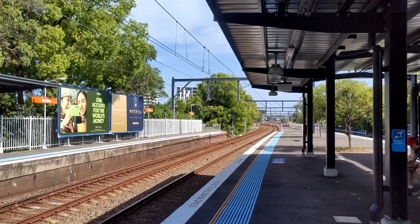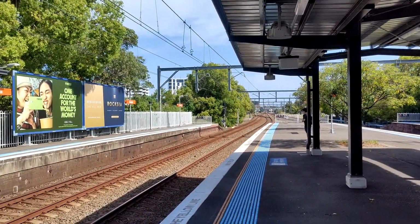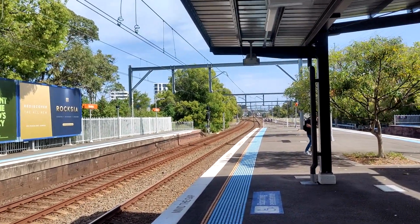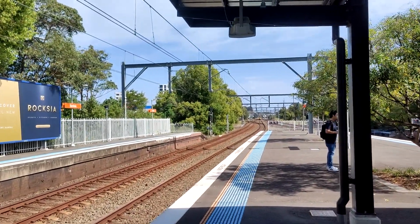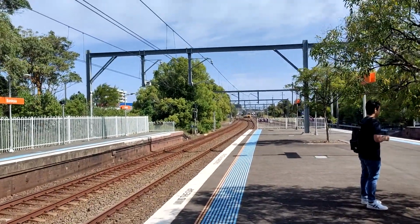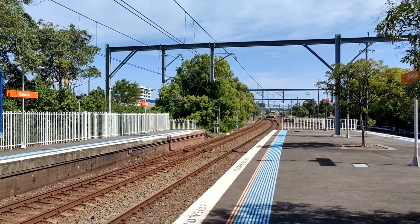It always surprised me how close Banksia and Rockdale stations are. They are definitely within visible distance of each other. One of the shorter distances on the network, definitely not the shortest. One of them is up the line between Wolli Creek and Tempe, and another one is between Clyde and Granville, definitely one of the shortest there. But still pretty short here.